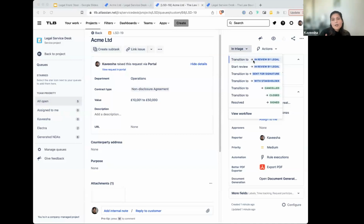But one of the good things about status in Jira is that you can actually measure the time that a ticket stays in a certain status. So you can use that data to report on how long a ticket stays within each status. For example, if people say that a ticket is stuck with legal for too long, you can prove that actually, no, it's with the stakeholder more often. So legal doesn't actually take as much time to review a contract. So most of the tickets would be stuck with the stakeholder. That's just an example of how you can prove reporting with statuses.